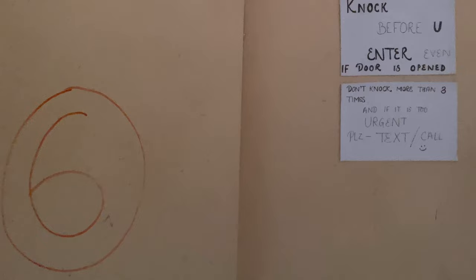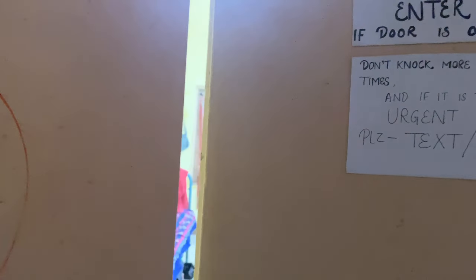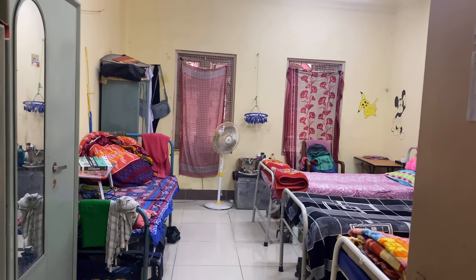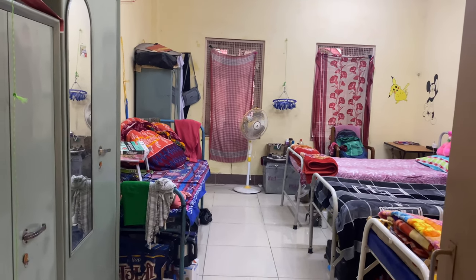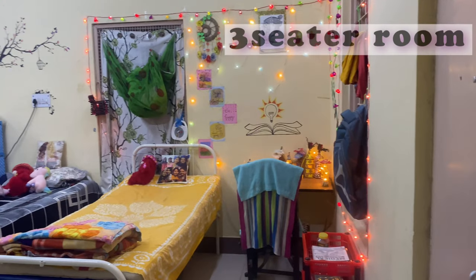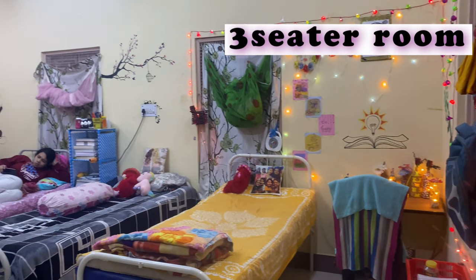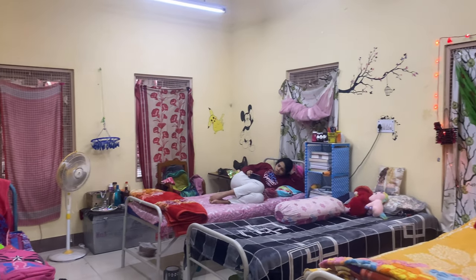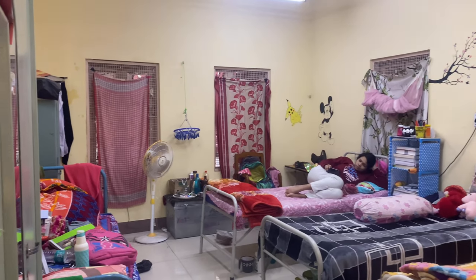So this is room number 6, Bidumukhi ground floor. As you can see this room from outside, it doesn't look that good, but trust me, it looks much better from inside. So this is a 3-seater room and you will be given 3 beds with mattresses and 4 lights and 2 fans, and rest all things you have to buy on your own.